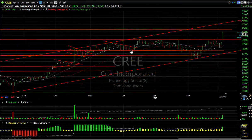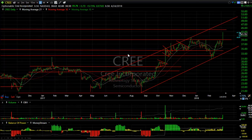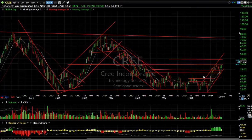Cree with a big day today, acquisition and earnings, and the stock exploded through a kind of an inverse head and shoulders, a right-handed extended V, and out through resistance. This is the highest level achieved after breaking out of that 3-year base. This might very well run into that 50 range, my next target. I think somewhere up along this level of resistance might be advisable as a target.